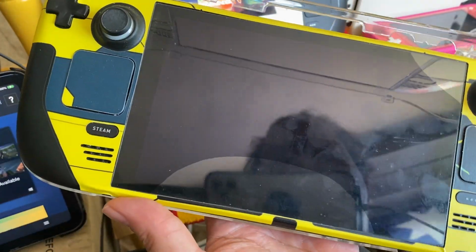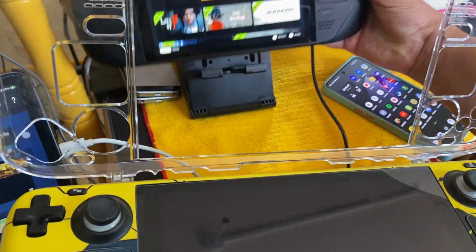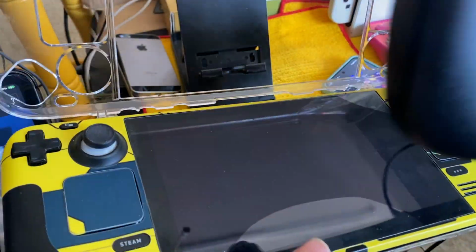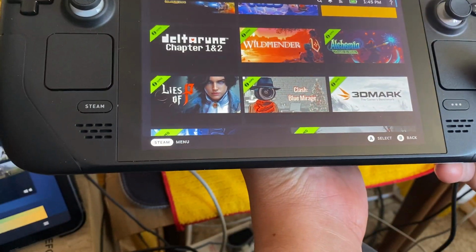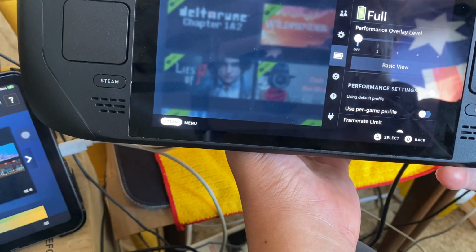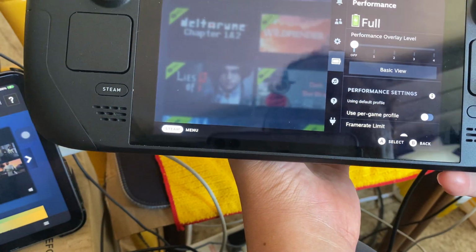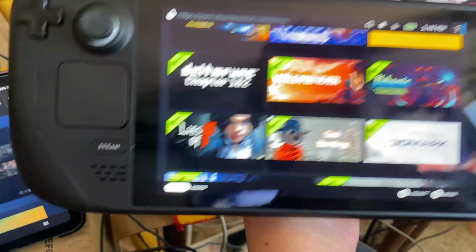Right, guys. So basically, I got another Steam Deck. That's my other Steam Deck over here. This Steam Deck that you're looking at has the Steam operating system, as you can see. So it's still got the Steam stuff on it. So that is the Steam operating system.